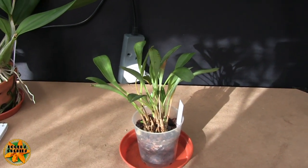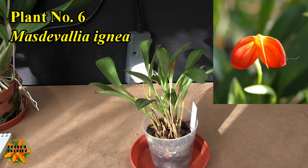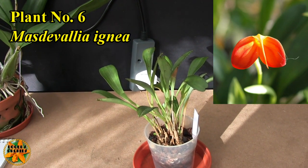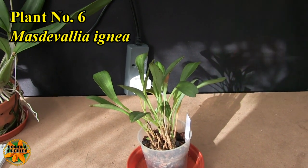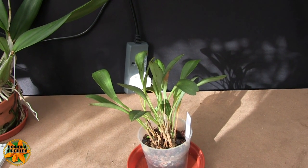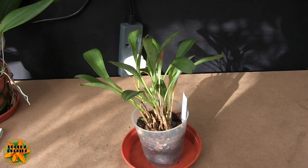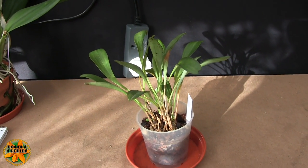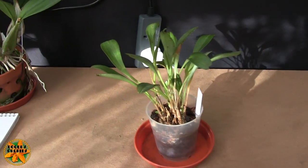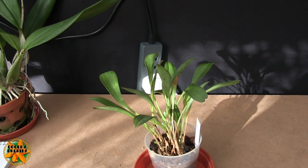And the other one from the cooler, shadier section that would have been is Masdevallia ignea. Now this recently again has had a dramatic change in media. Having done some reading, this one more often than not grows on the ground. So I've changed the mix to be what I would call a semi-terrestrial mix. So there's still an amount of air in around the mix, but it's got some peat in it. So it's got some earthiness to it.